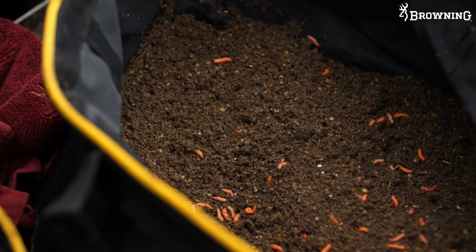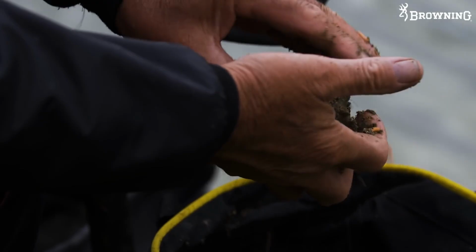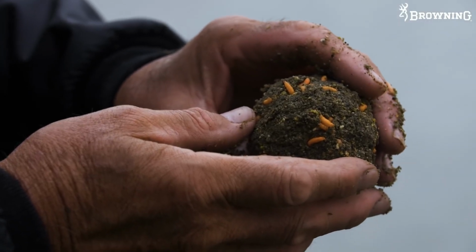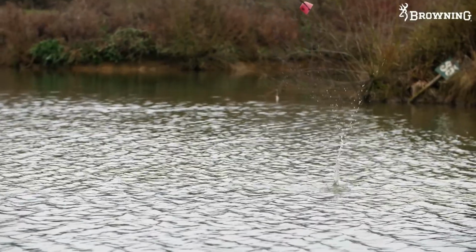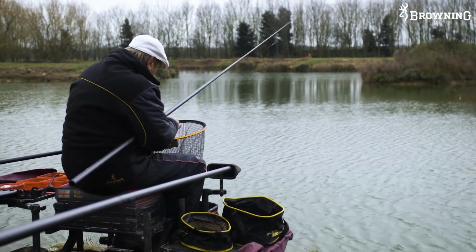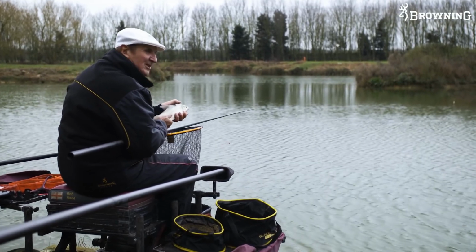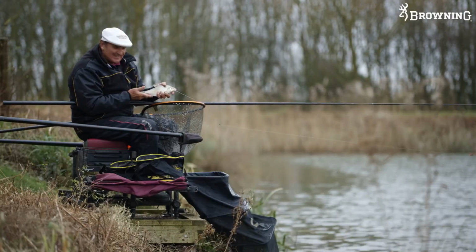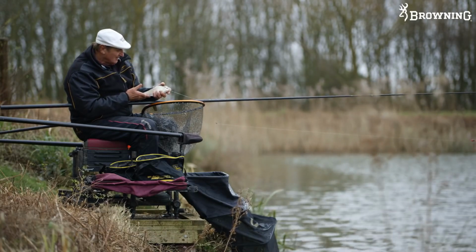I cupped in 3 balls of ground bait with a few dead pinkies at 13 metres, well just under 13 metres. And then I'm fishing on the bottom with double pinky. There, and that's exactly the sort of fish I'm after today. A beautiful skimmer, probably about 12 ounces.